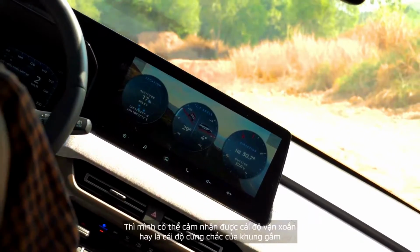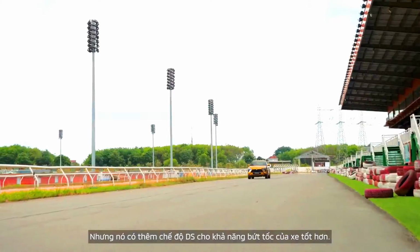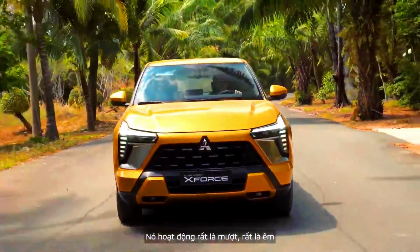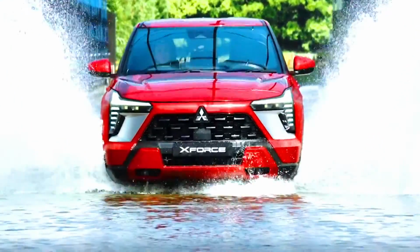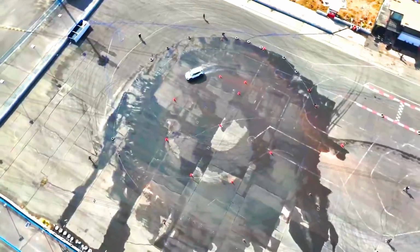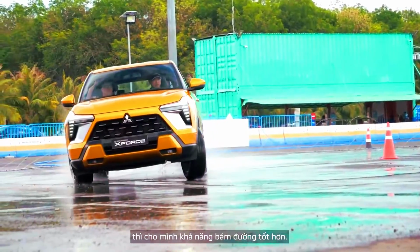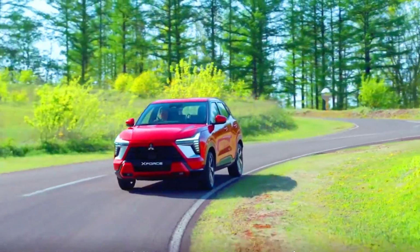Transmission: CVT. Fuel economy: city/highway, 18 miles per gallon / 25 miles per gallon. Dimensions: length, width, height, 173.8 in / 70.9 in / 65.0 inches. Cargo space: 31.2 cubic feet.